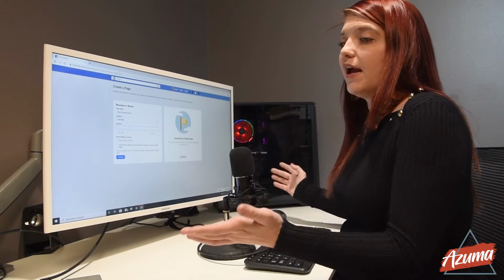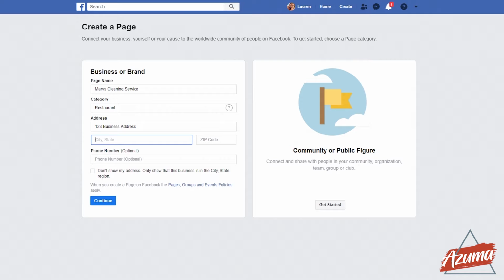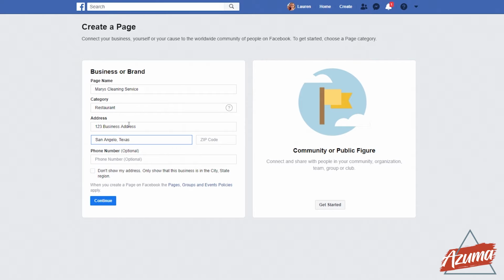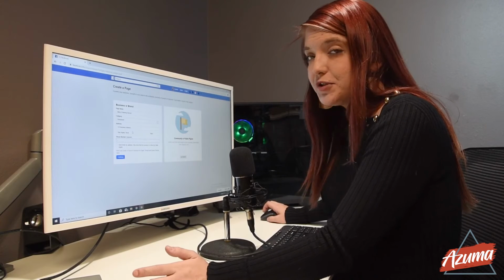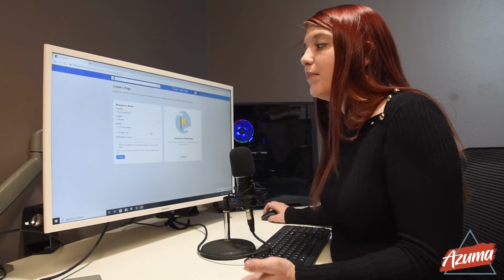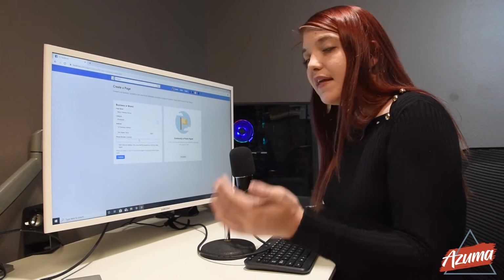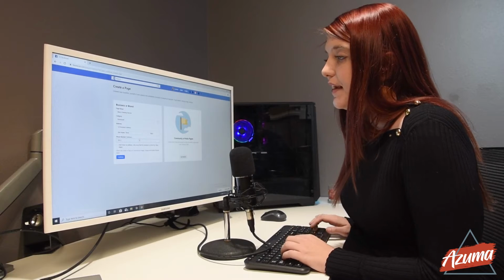For instance, my address. So I would type in my business address, my city and state, San Angelo, Texas, and it'll drop down with a little drop down menu. You can select that and your zip code. It also says your phone number is optional, but we recommend that you actually do input your phone number. That way, if people want to call your business instead of messaging you on Facebook or going to your website, they can do that. So if you have a business phone number, go ahead and type that in.